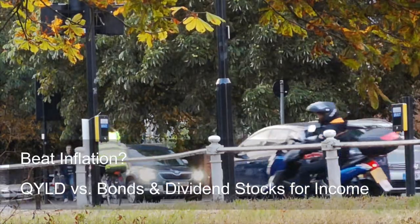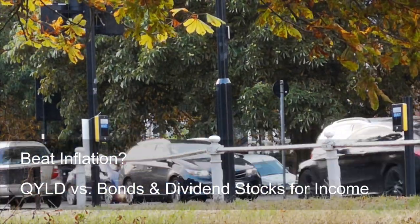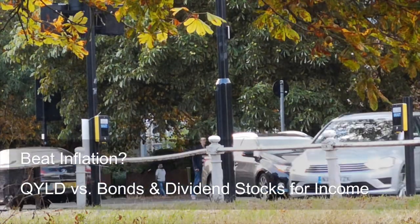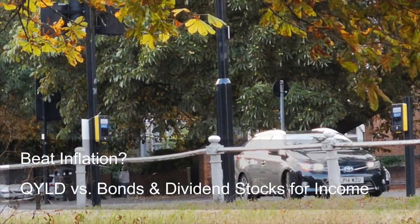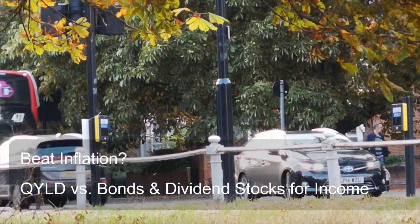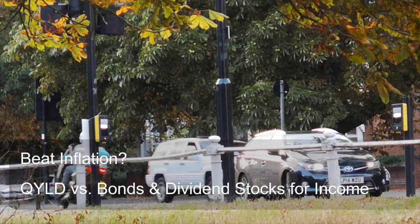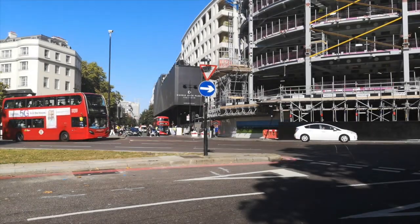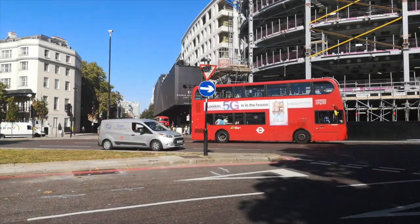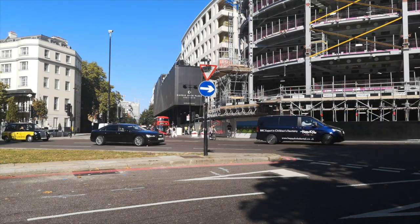3. Fees and expenses. Implementing a covered call strategy adds complexity, leading to higher fees compared to passively tracking the index. 4. Not suitable for all investors. Due to the income focus and potential limitations, QYLD might not be suitable for all investors, especially those seeking high growth or capital appreciation.